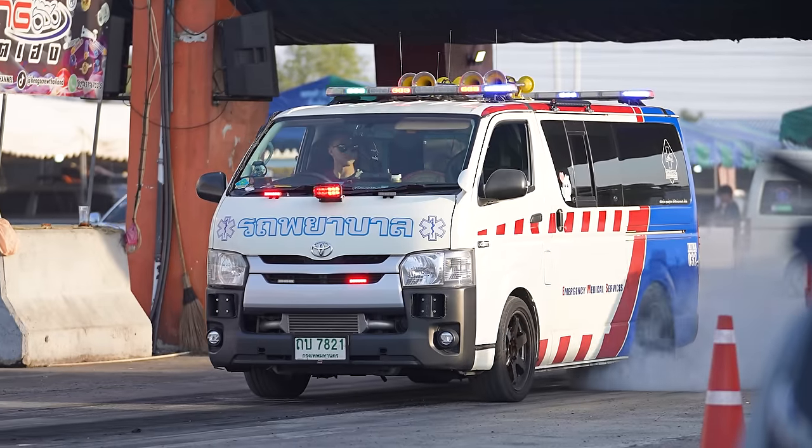Today I'm at a quarter mile strip about 2 hours outside of Bangkok for a very special quarter mile drag race event. This is rescue drag.